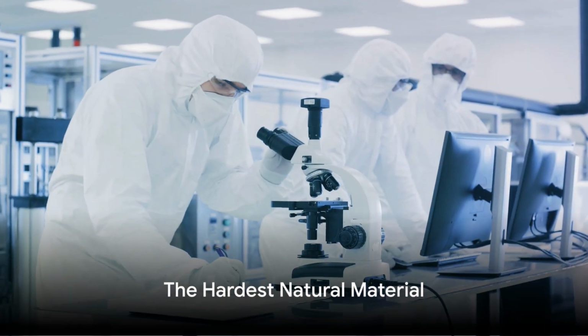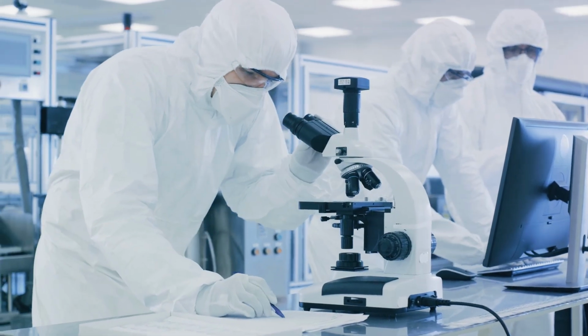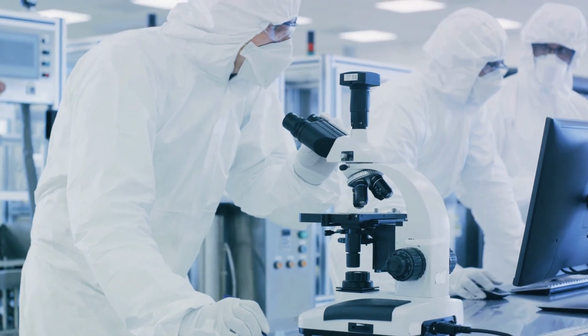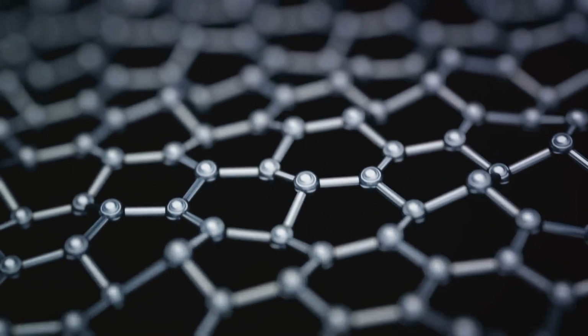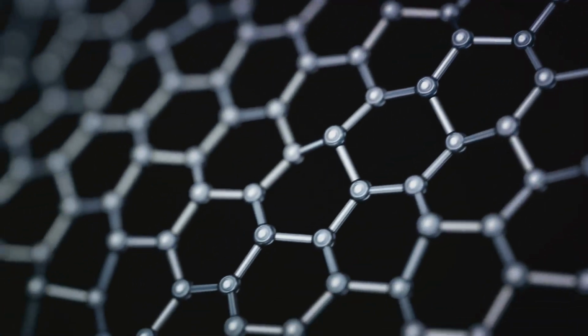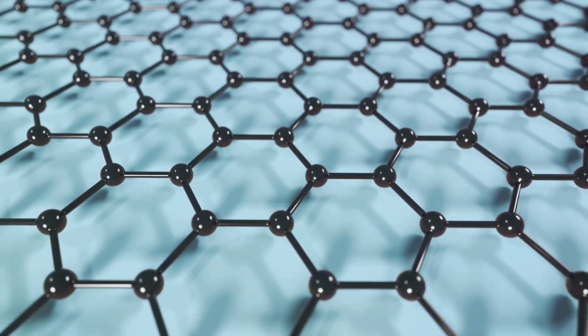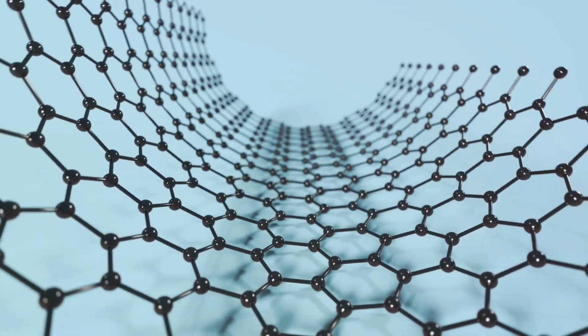Have you ever thought about the hardest natural material on Earth? Let's take a scientific detour and meet graphene, a marvel of nature that's redefining the boundaries of material science. Graphene is a single layer of carbon atoms, elegantly arranged in a hexagonal lattice. This simple yet elegant structure makes graphene the hardest natural material known to humanity.